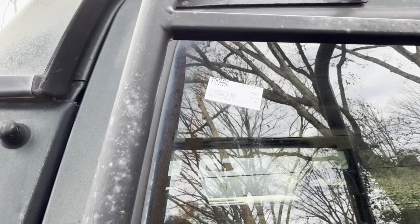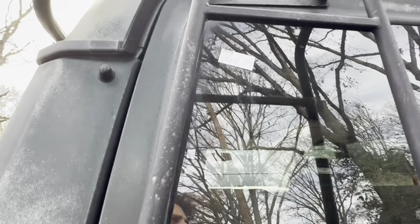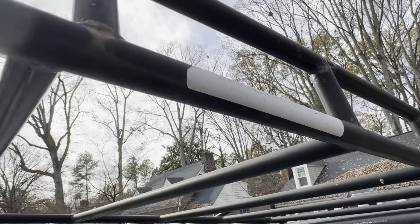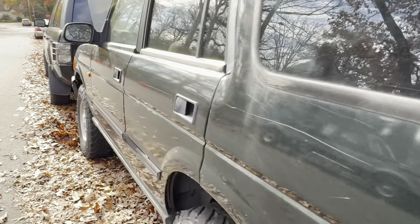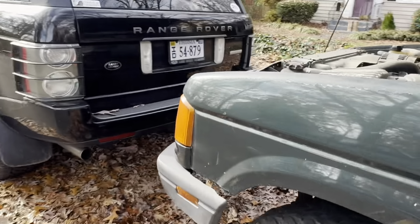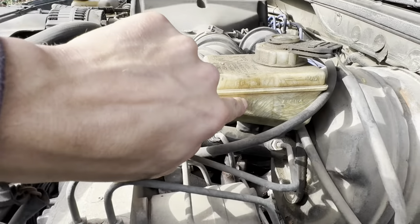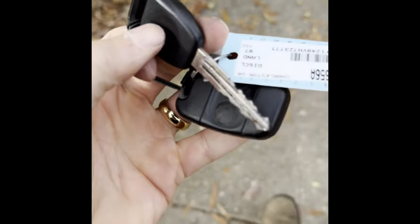Another thing I'm noticing is this thing has been all over the place. We've got a tag from Charleston Green or Charleston. I don't know if that's a color or not. And then up here, Oregon. So, man, who's to say this thing hasn't been all over the place? Like all Land Rovers have. There's very few that stick around with just one owner or so. And then what's going on with this? Is that broken? Weird. All right, so I've got the keys.